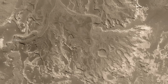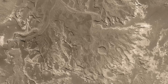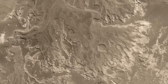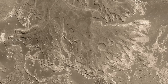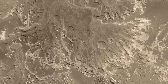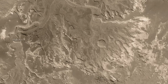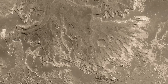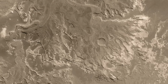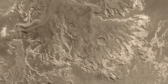Channels can be inverted by erosion on both Earth and Mars. Usually this happens when the channel floor or the material filling the channel is harder to erode than the surrounding material into which the channel was cut. In some cases, the channels on Earth and Mars have been filled by lava to make them more resistant to erosion. In the case of Eberswalde, there are no lava flows. Instead, the channel floors may have been rendered resistant to erosion either by being better cemented than the surrounding material or composed of coarser-grained sediment such as sand and gravel as opposed to silt, or both.